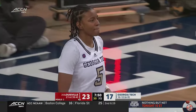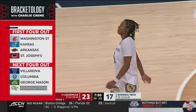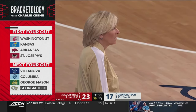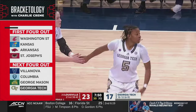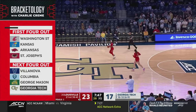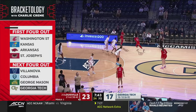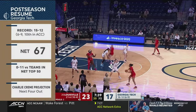Charlie Cream, the ESPN bracketologist, tells us in a very succinct way that Georgia Tech has a chance. Coach, they're in position to be in position. Nell Fortner knows that. Her team wants to play in the postseason. The last team in his next four out really makes this game a must-win when you think about it. It does. But earlier today, she was feeling really good about how her team felt about their ability to get into the postseason. They're doing the work to get there, but it's definitely a must-win game.